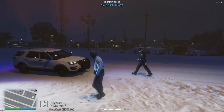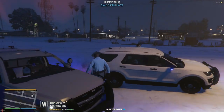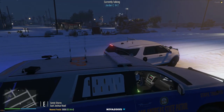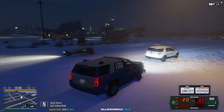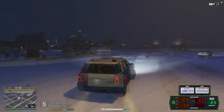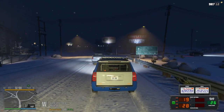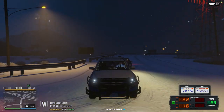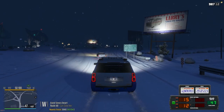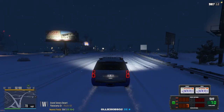I'd like to see him try to lose me again. I got my rapid response vehicle. 1-2, I'm going to be 219, 115. I think I got an idea. I think he might go back on that road over by the house.